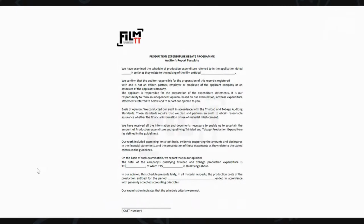Right. So this is the auditor's report template, right? So this needs to go on the auditor's letterhead. They can literally copy and paste this, or if they have their own report format, they can do so. But the key pieces that we need to have are, this is the film, this is the production company, and we conducted our audit in accordance with auditing standards, and this is the total qualifying expenditure, of which X is qualifying labor. This is the rebate for the period, boom, right? Which is all the blanks that you're seeing there.